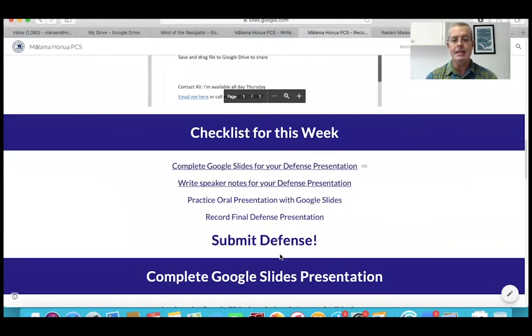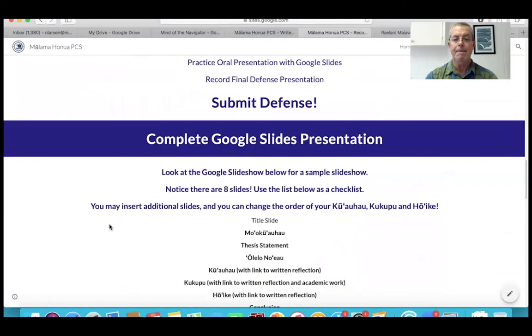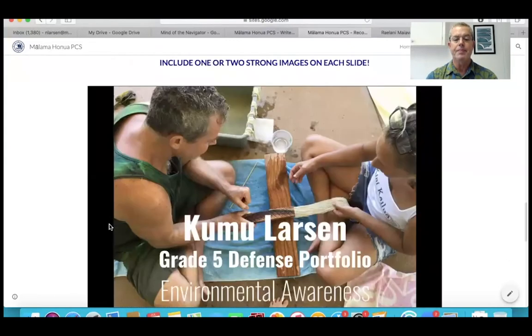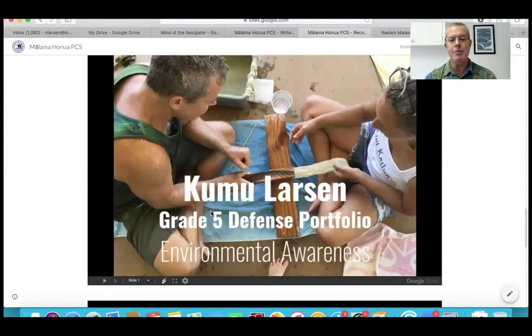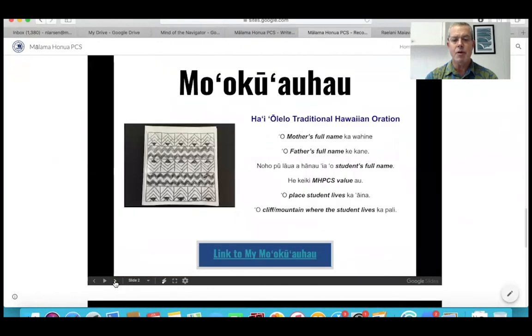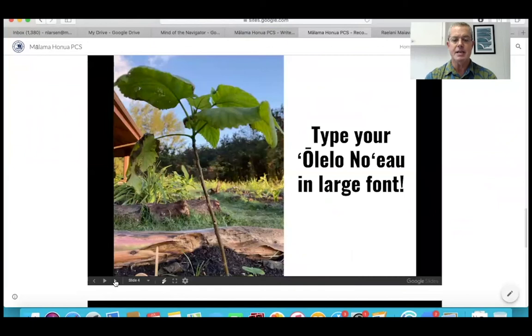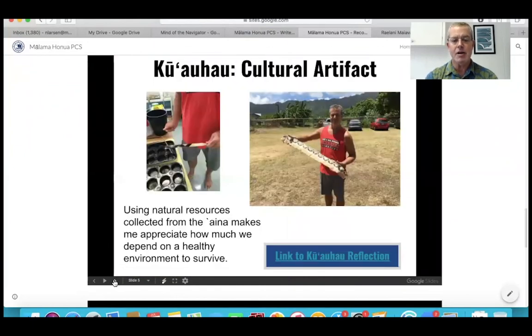I provided checklists, what was due for the week. And then even more specific information about what particular slides were required in their presentation. And an example portfolio, a little sample of what pages could look like. This is just a template that I created, which shows how I might have created a portfolio.